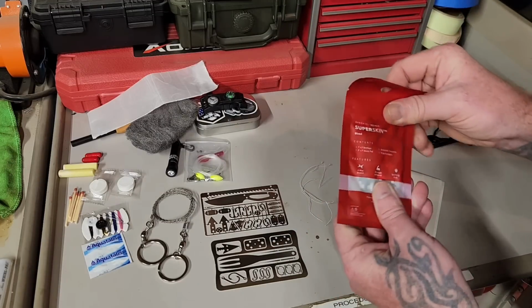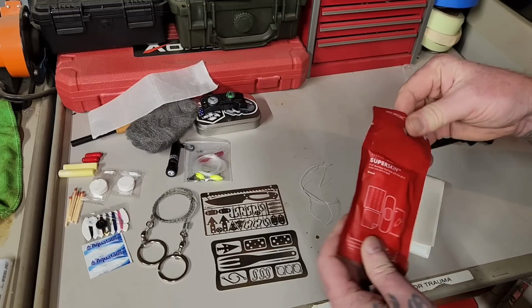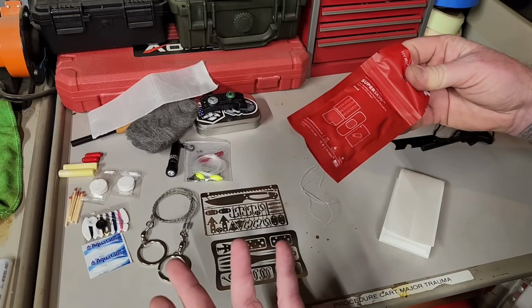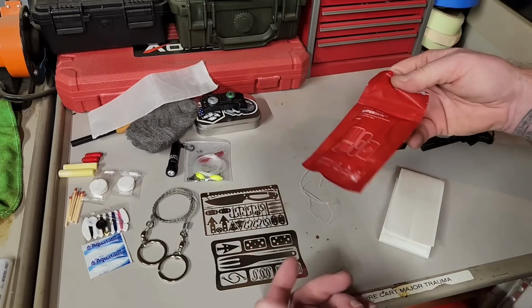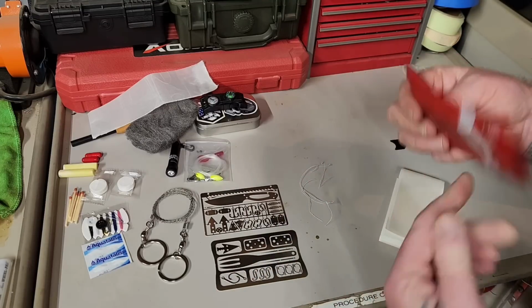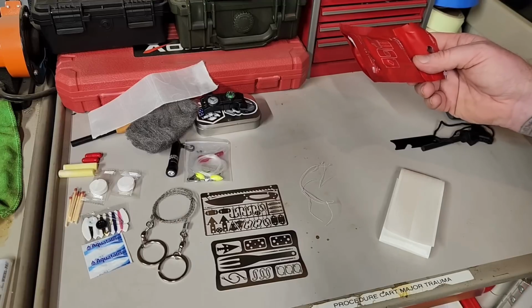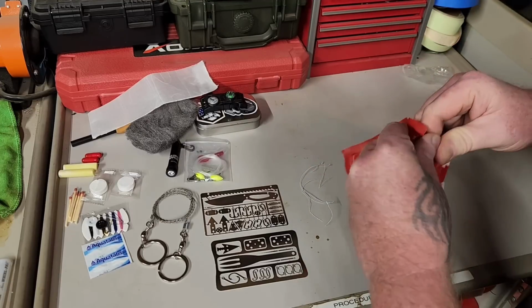Now, Sippy gave me these. She said they're from My Medic, and she said, hey, you want Band-Aids and stuff for your kits, right? And I said, yeah. She said, well, she's a nurse and she gets all this weird stuff. So she hooked me up.